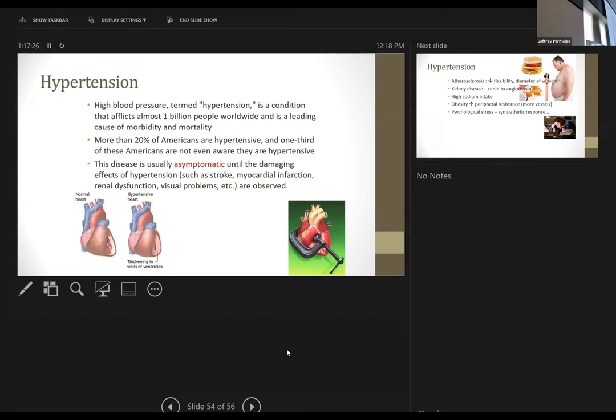Like osteoporosis, too. You don't notice it until a simple fall. But if you have checkups and they find it, they give you drugs, and not always, but they can fix it. So it's important to have it tested constantly. A billion people worldwide, oh my God, 20% of Americans, and one third don't even know. So if you're not getting constant checkups, you don't know this.